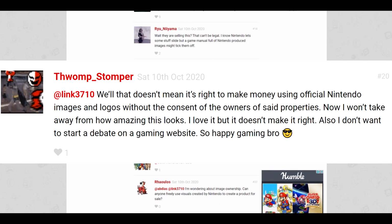Me neither. Doesn't mean it's right to make money using official Nintendo images and logos without the consent of the owners of said properties. Now I won't take away from how amazing this looks. I love it, but it doesn't make it right. Also, I don't want to start a debate on a gaming website, so happy gaming pro, and then the little emoji.